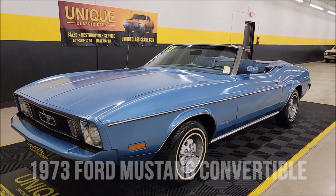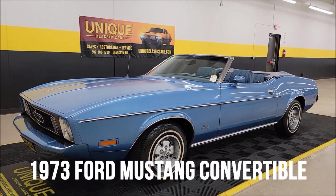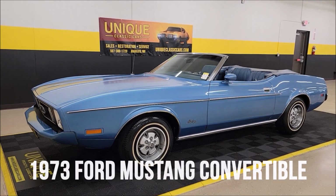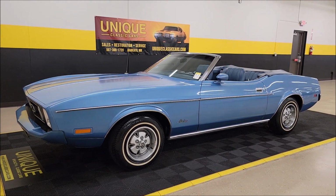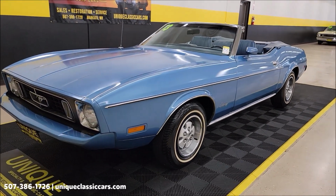Here's the latest convertible in a unique, especially in classics. It's a 1973 Ford Mustang convertible. 351 Cleveland underneath the hood, automatic transmission. Now, a little history behind this car.